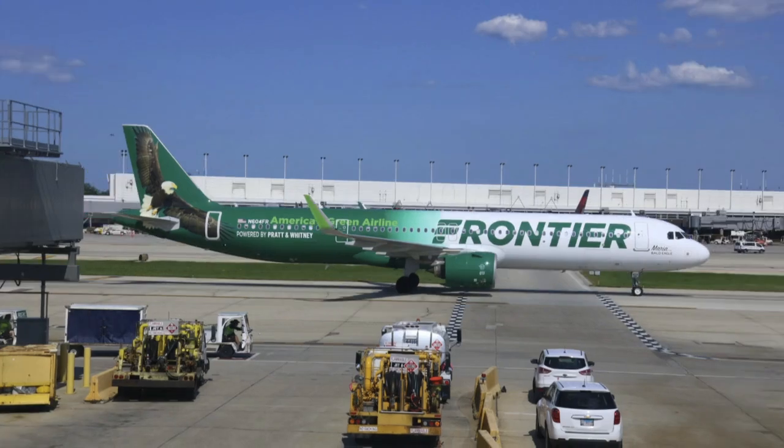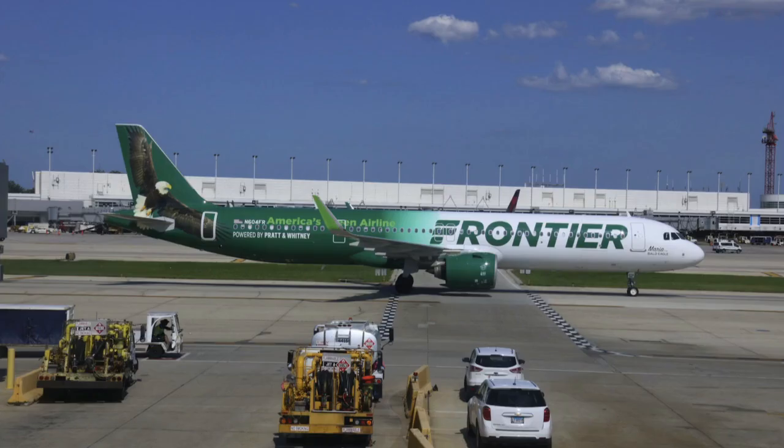Really cool catch right here, Frontier's America's Greenest Airline Airbus A321neo, powered by Pratt & Whitney. This is November 604 Foxtrot Romeo, and this Murray, or how do you say that? Murray, the Bald Eagle. I think it's somewhere in that department, but yeah, really awesome catch. Love this livery. Best shots of it, period. So really happy to get this one.